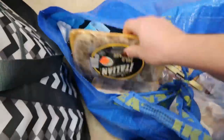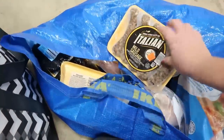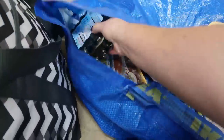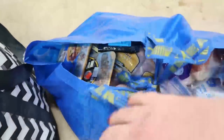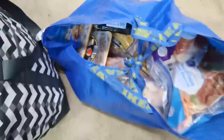And then for the sausages, I needed 4 12-ounce packs of smoked sausage. So I have a mild Italian that's 19 ounces. I have some bratwurst. We have one smoked sausage. So it just might be a variety of sausages in that meal. I'll tell you what that meal actually is when we get upstairs though. So let's go get the ground beef.